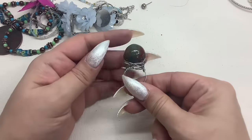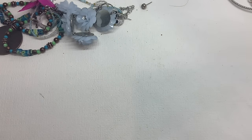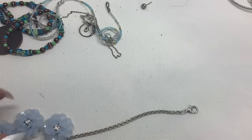All right, we got another one of these. I'm going to put this one into crafting. That one looks more like a ceramic bead. Again, with the feathers, goes to craft.